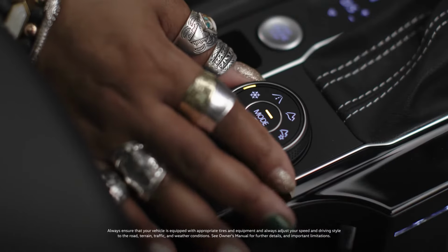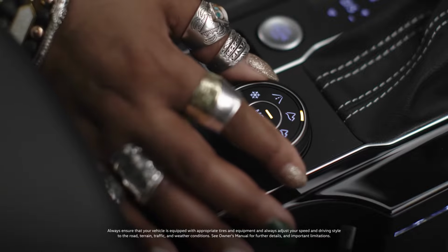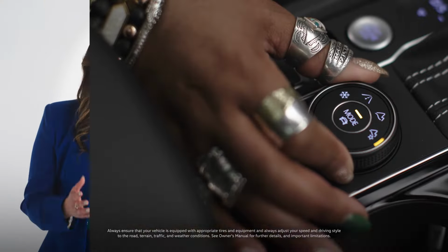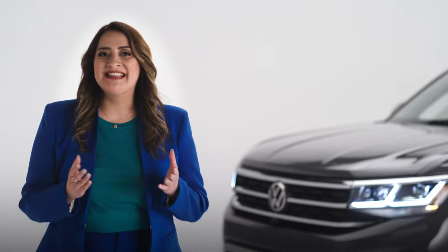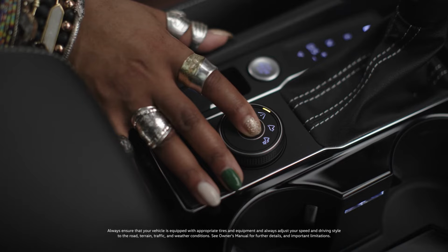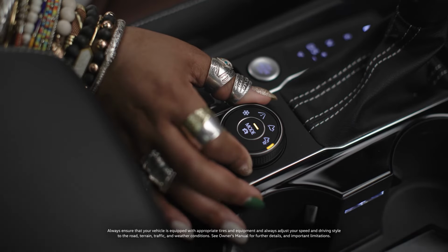There are 4 choices: Snow, On-Road, the default setting, Off-Road, and Off-Road Custom, where once again you can choose settings that let your Atlas Cross Sport optimize traction and stability. Remember, a button push changes your drive mode, while turning the knob controls your 4Motion mode.